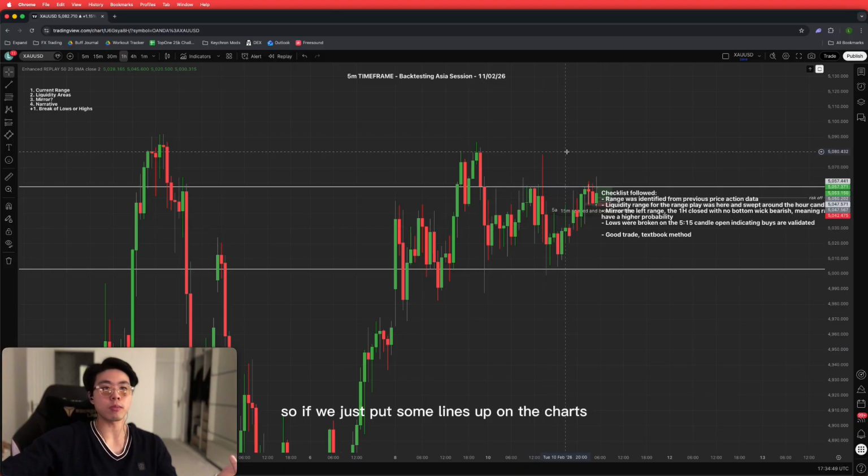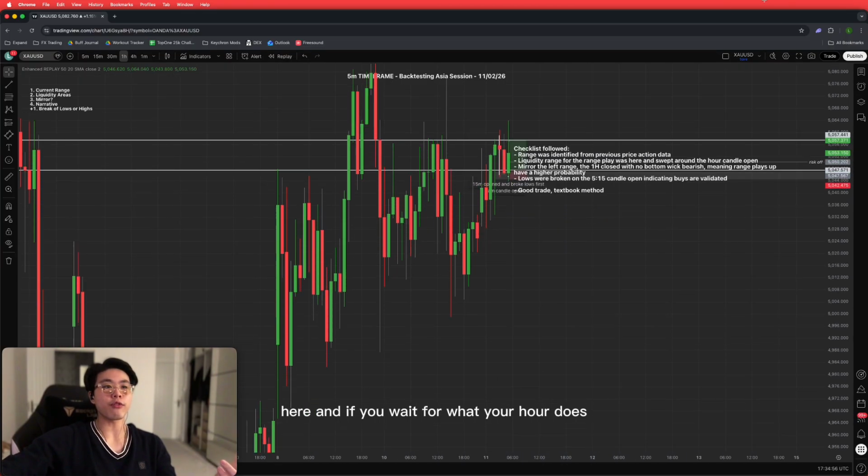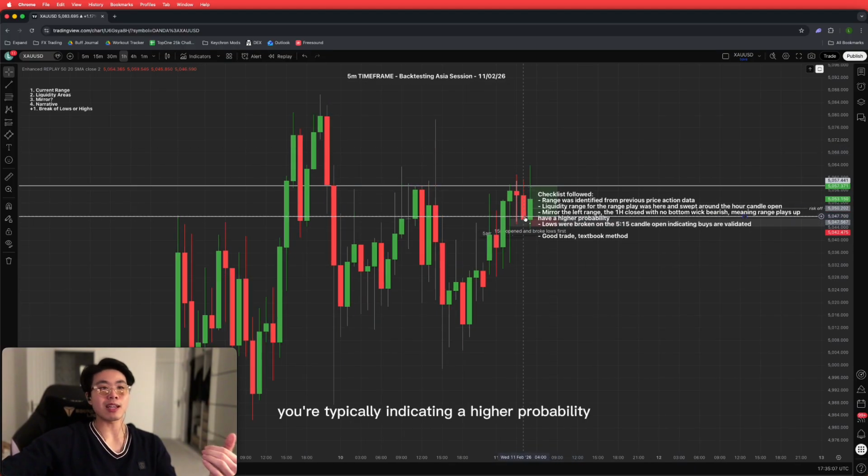So if we just put some lines up on the charts, you'll be able to see you've got a tiny range that can actually be played out here, and if you wait for what your hour does, we've typically seen this behavior in price action before. Price action gives you an inverse hammer, price action fills that hammer. If you give no bottom wick on a bearish candle closure, you're typically indicating a higher probability for buyers back up in the range.